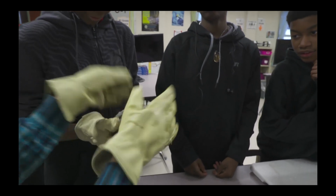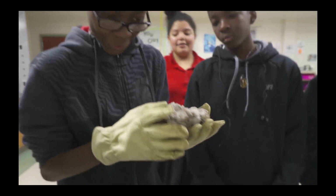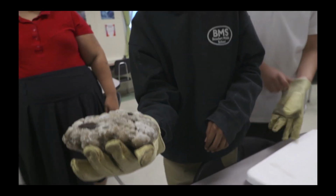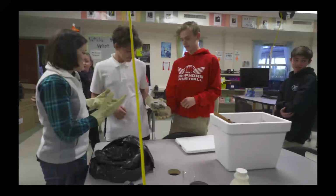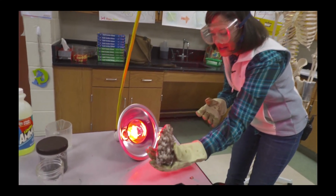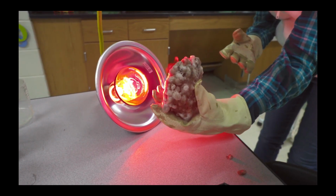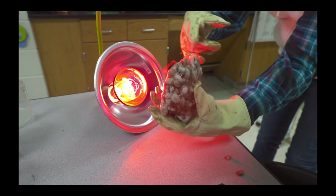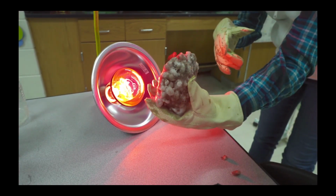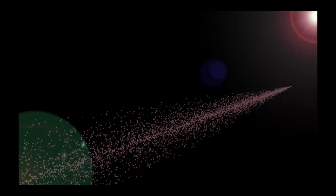And you can see that as the dry ice is sublimating, turning back into gas, essentially pieces of the comet are melting off. And so as the comet passes by the sun and it heats up and that carbon dioxide and the ice melts, little plumes come off the back of the comet. And that's what leaves a debris trail behind. And when the Earth passes through that debris stream, they burn up in our atmosphere and become a meteor shower.